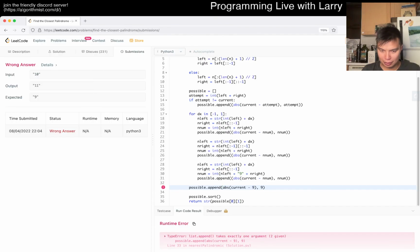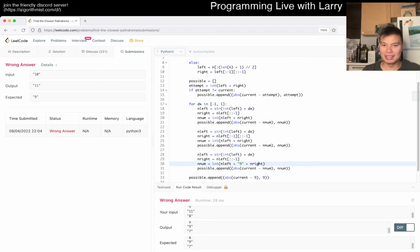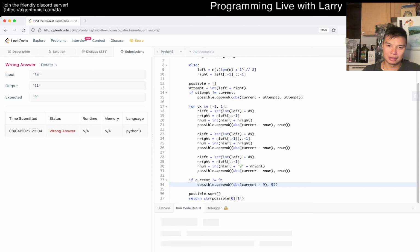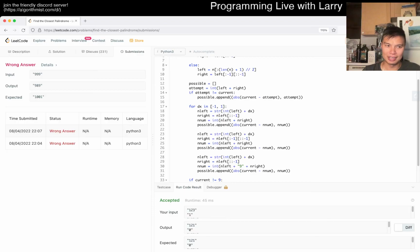Oops. Okay, so there's still a wrong answer. And that is on, oh, well, I am such a dum-dum. If current is not, you go to 9, I suppose. Though we should just filter out the zeros, but alright, let's give it a spin. Hopefully this is right. Maybe I should have tried 3 digits, but yeah, okay.